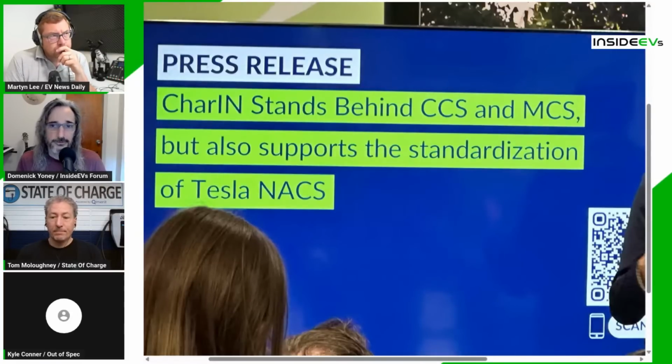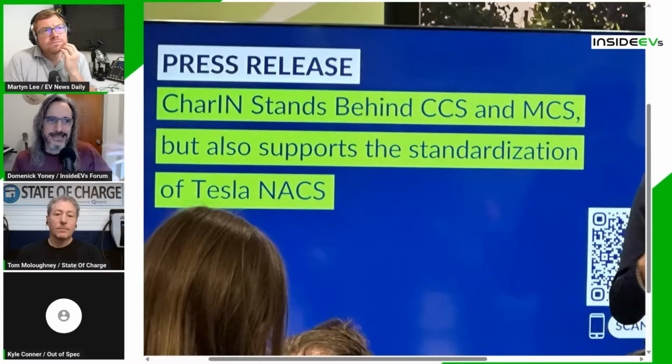Right. So there is a role for CharIN going forward for some time, not only with trying to make the Tesla standard, NACS, officially standardized, but also with the interoperability of the megawatt charging system. Yeah.